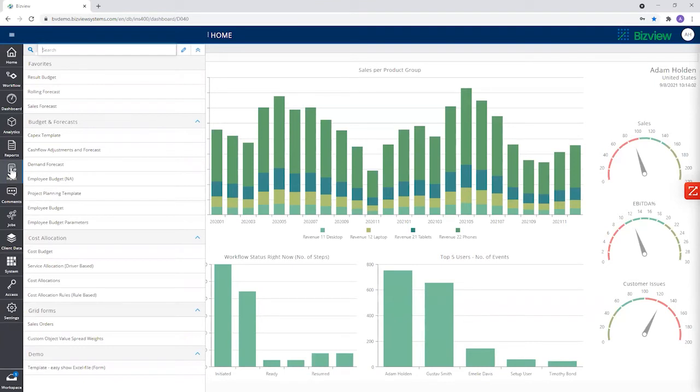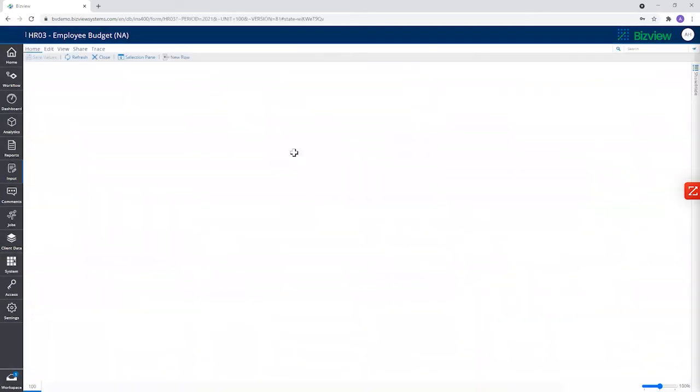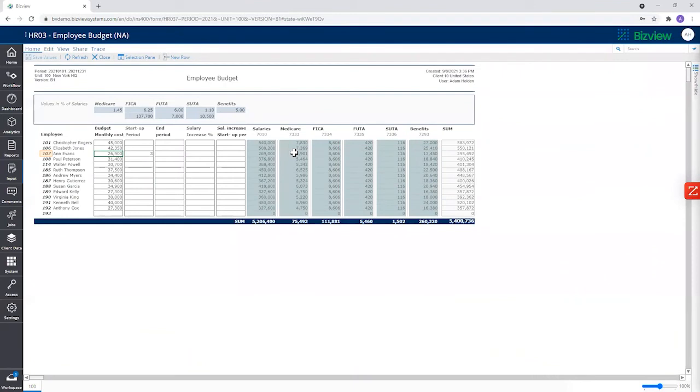I'm going to start with the employee budget, since this is a question that comes up from a lot of customers. So I'm going to come here to the selection dropdown and I'm going to go into option 1, New York, and budget version 1. As you notice, it does have an Excel-like feel here. The green fields are locked, gray indicates that they come from ERP, and you can see all of the employees listed on the left. So you can go ahead and change any of these numbers here, increase salaries, change the numbers to whatever they need to be.